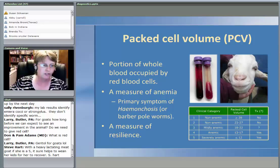Now let's move into what we call the laboratory tests. Things that chances are you may collect the sample, but you're probably going to send it somewhere. I believe most vets would be able to do packed cell volume. And what packed cell volume is, and they call that PCV, they call it blood hematocrit, is the portion of the blood that's red blood cells. So it's a measure of anemia, which again is the primary symptom of barber pole worm, could also be the symptom of liver flukes. It's a measure of resilience.